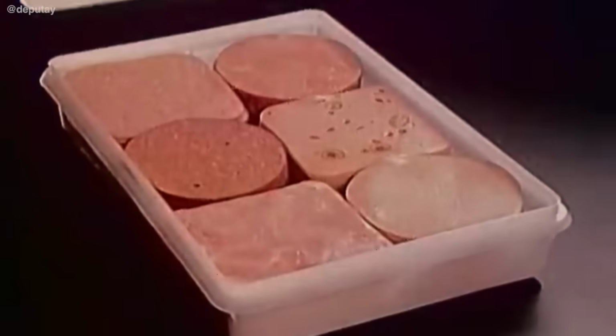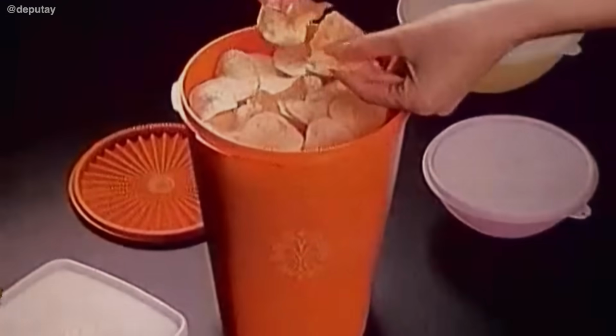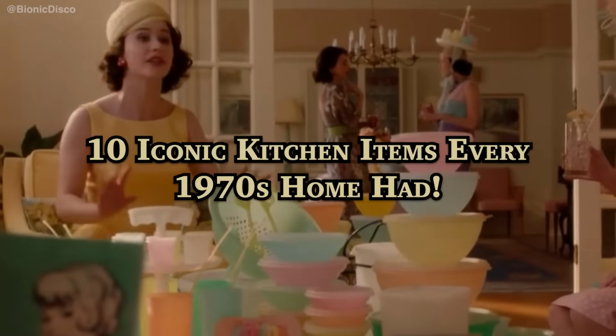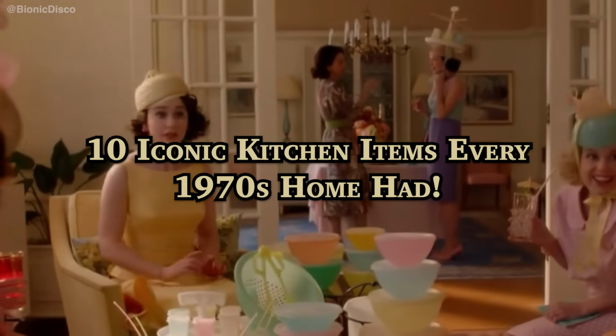Do you remember the golden daisies on dinner plates or the satisfying burp of an airtight container? Let's revisit the dishware and kitchen containers that made every meal feel like a blast from the past.